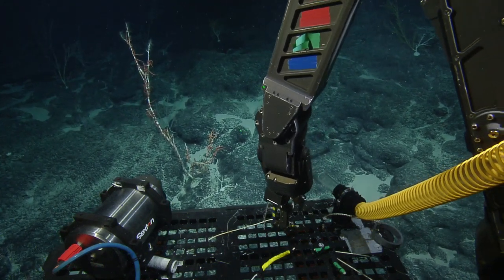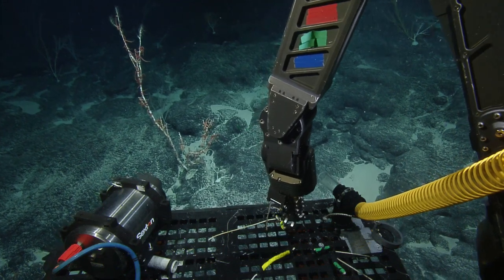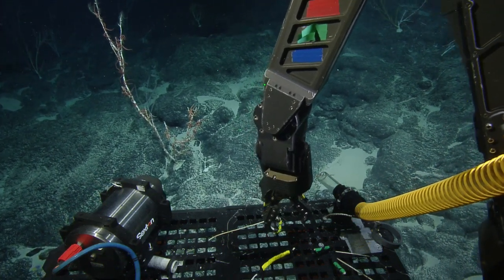So we're just going to do a little housekeeping here, get the vehicles in formation, and then we will be up in the blue water.